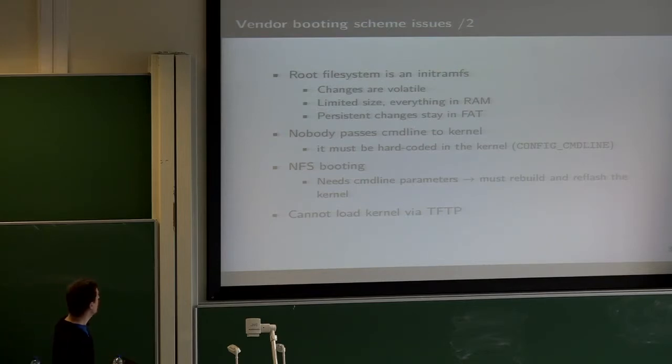Okay, and finally, these loaders cannot load the kernel via TFTP, which is another very handy thing to do when you are doing development. If you're developing a kernel and want to test a feature that is not in a module, then you could just load it via TFTP and test it very, very quickly. But it's something that you cannot do in this case.